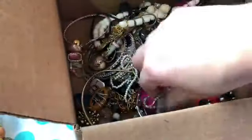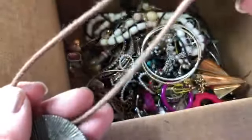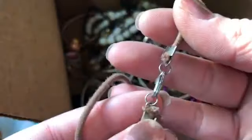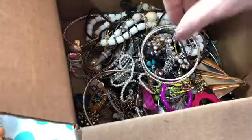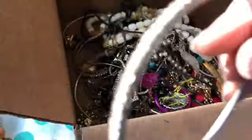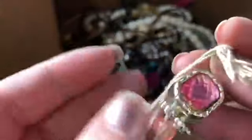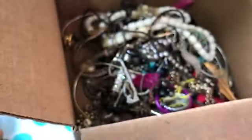Nylon ribbon bangle. Just pieces of something. Circle pendant on a leather cord. No markings. There's got to be at least one more branded thing in here. Need something to work with. Another cheapy bangle. Earrings, little handmade. Probably repurposed also. Bracelet.